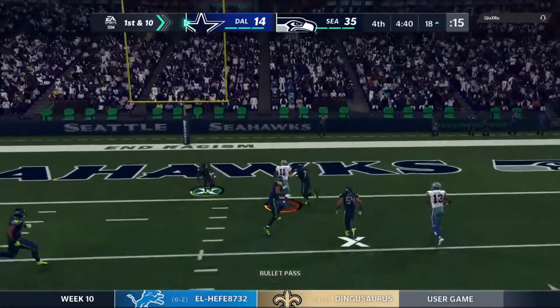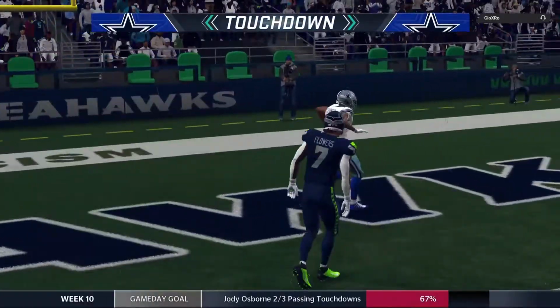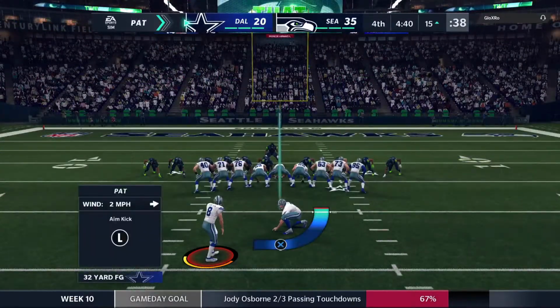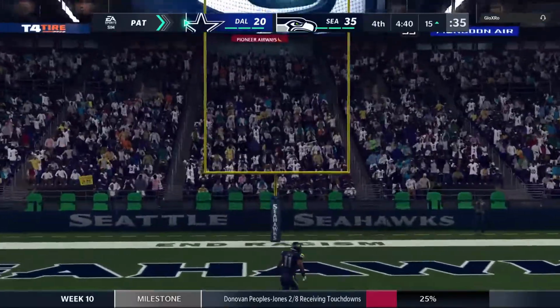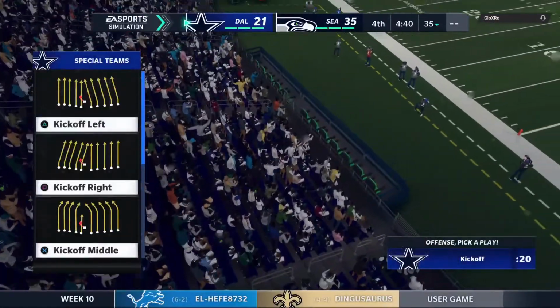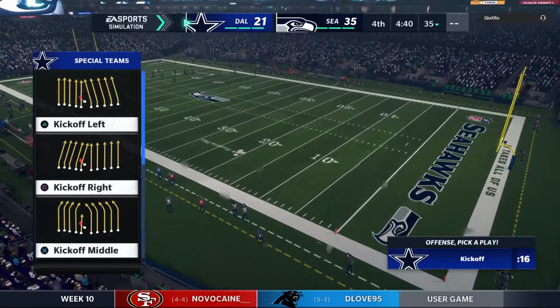Inside the red zone here. They'll look to throw. And he is into the end zone for a Cowboy touchdown. Donovan Peoples-Jones, his 2nd touchdown on the season. And the Cowboys get a bit closer. And he's got it up and through. Makes the score Seahawks 35, Cowboys 21.